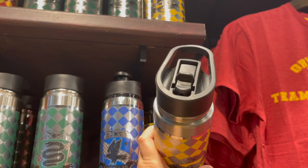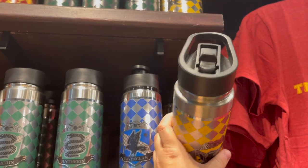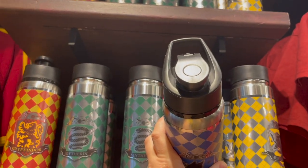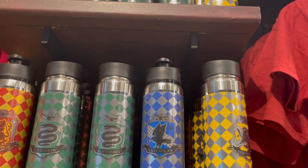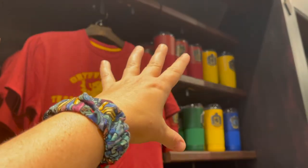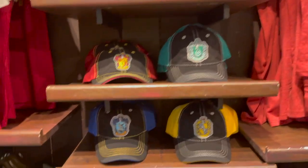Okay, so Slytherin and Hufflepuff have the sippy lids, and Ravenclaw and Gryffindor have just the drink lids. That's weird. But they have tons of house merch. They have other mugs there. They have the hats. They actually have a couple different kinds of house hats.